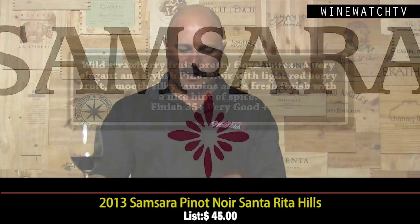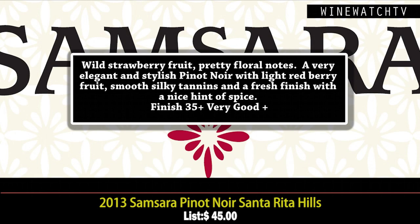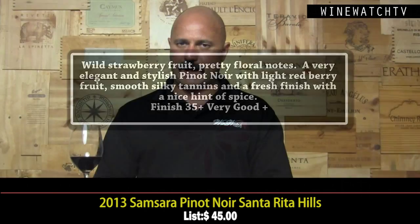This wine's got some wild strawberry fruit, pretty floral notes, a really elegant and stylish Pinot Noir, that light red berry fruit, silky smooth tannins, and a nice hint of spice at the end. A very good little wine at $45. All right, maybe a little steep on the price tag.